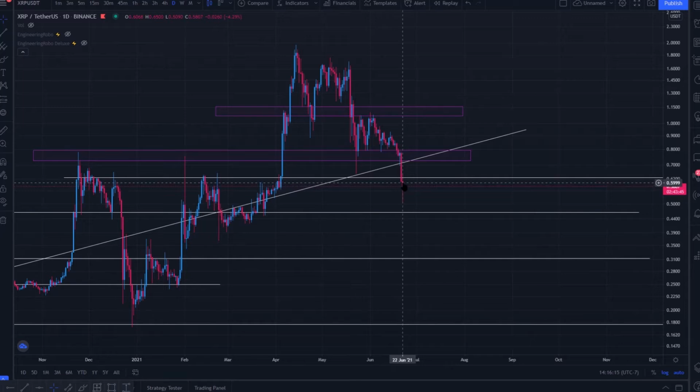Although price action could very much recover over the next couple of days. We'll know pretty soon here if we start seeing some daily candles open and close below 62 cents. I do believe that would confirm that level as resistance, and 46 cents would be my target. Although, like I said, we could very much bounce.